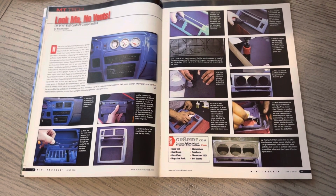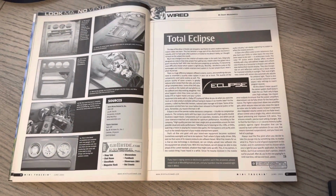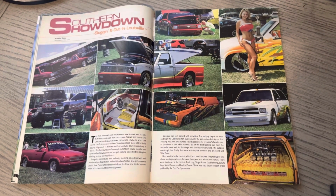Look Ma No Vents. So you've got Finnegan doing a tech article. And again, if you think back, this was his early infancy in the publication world. Southern Showdown, so pretty cool to see this.